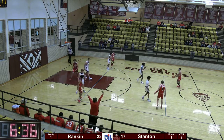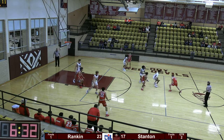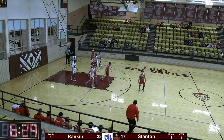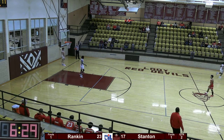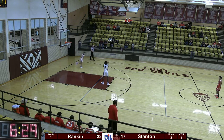So number 10 for the Buffaloes has the ball. Top of the key. He's going to be moving the ball around. Stanton trying to get through that Red Devil defense. Number 3 is going to take him on. And he'll draw the foul. And it was number 00, Benjamin Rios, causing him to travel right there. 6:29 on the clock. 23-17 is the score.